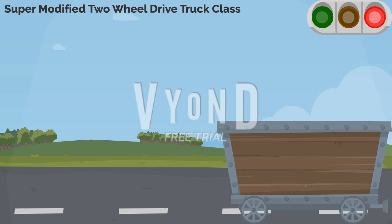Alright fans. It's time for the Super Modified 2-Wheel Drive Truck Class. These motors are basically what you would find on a top fuel dragster or funny car on the quarter mile. Our first truck is the Nitro Hornet.